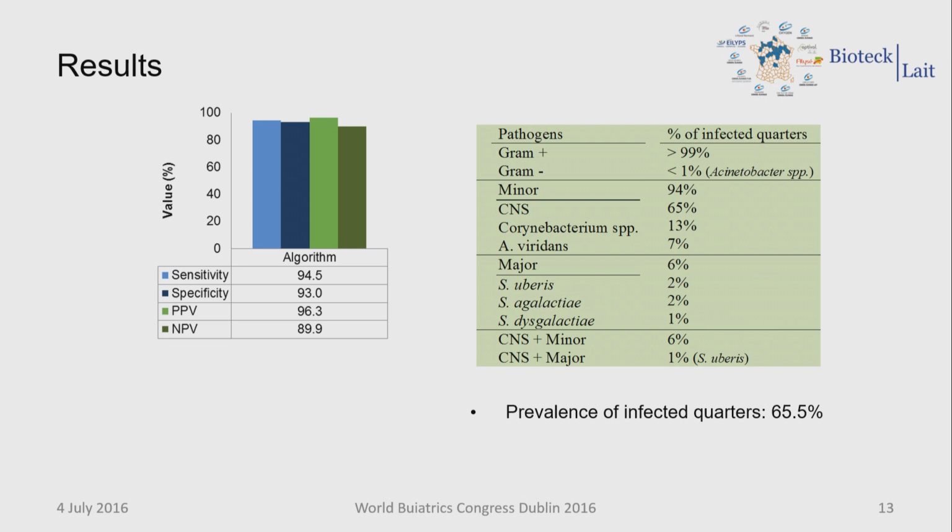The detected germs were mostly gram-positive pathogens, minor pathogens, with a high proportion of coagulase-negative staphylococci.